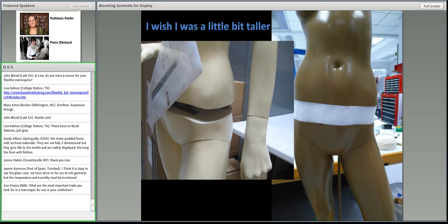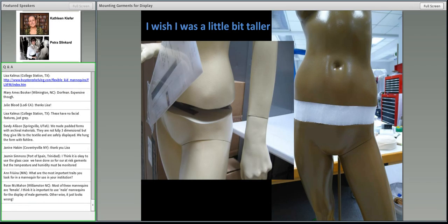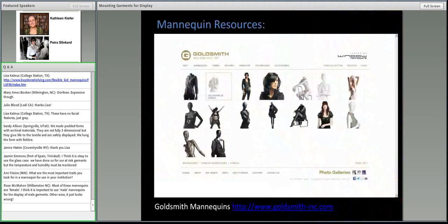This is an example of making a mannequin taller. A lot of times hem length is something that we consider to be very important when presenting historical garments, whether they are 20th century or from previous centuries, because the hem length is so important to the way that the dress is presented. And so in some cases, we will have to make a mannequin shorter, or in this case, we've added Epiphone in order to make her taller.